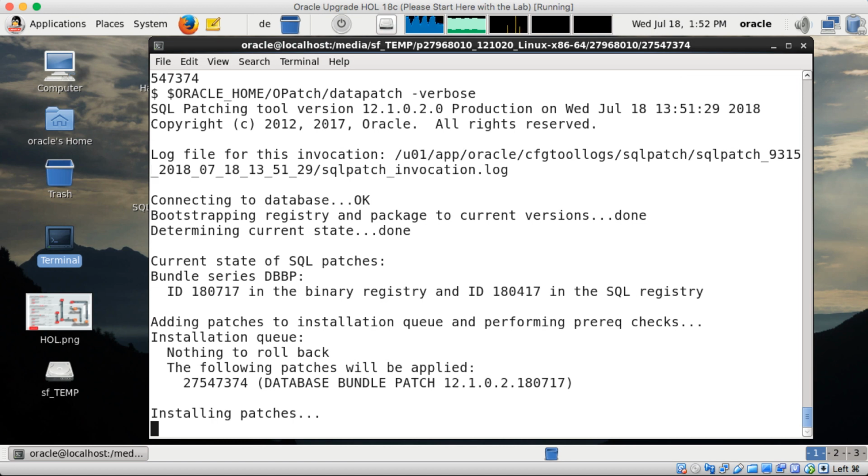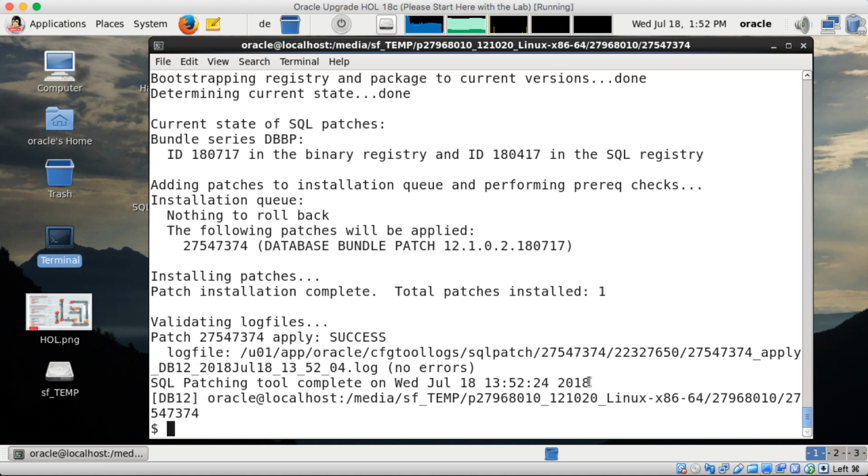And it tells me now that the binary is the July 2018 one, but the SQL registry shows only April, and therefore it applies the following patches: the 27547374 database bundle patch. This is the SQL changes associated with the bundle patch. It installs them, and all is good for this database. But it's not the only database in my environment.